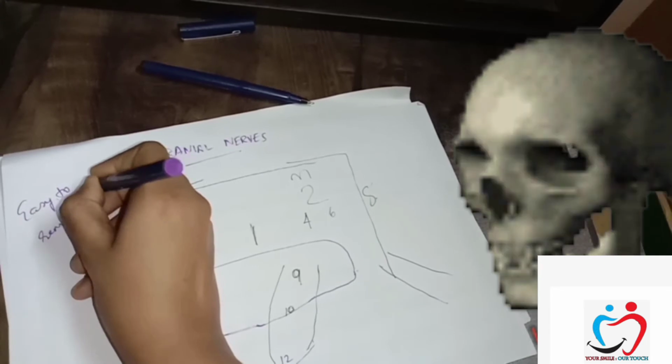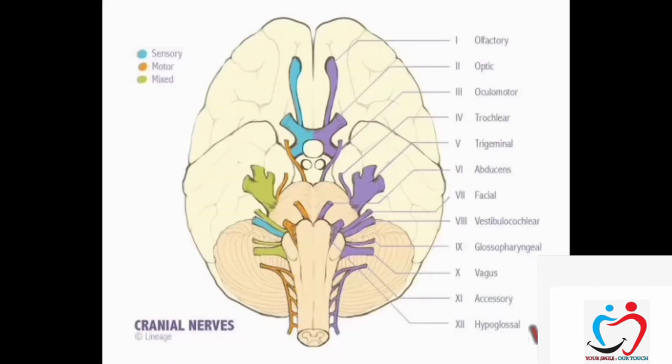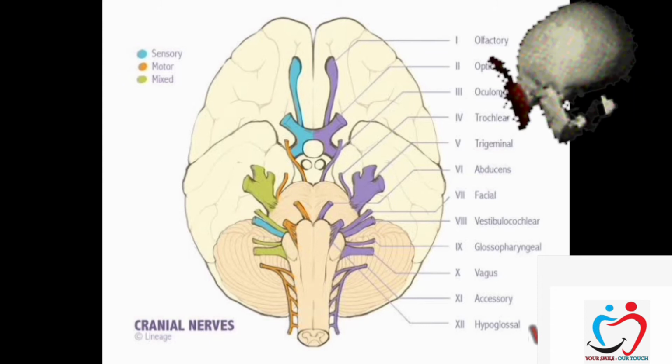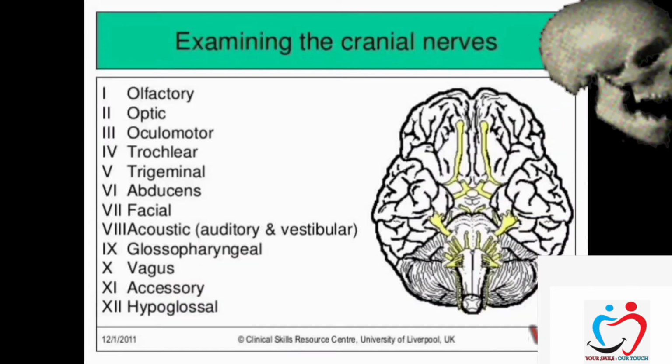So now I am going to share with you the functions of the cranial nerves. The first cranial nerve is the olfactory nerve. It supplies the nose. It is a sensory nerve. The second cranial nerve is the optic nerve. It supplies the eye. It is also a sensory nerve.